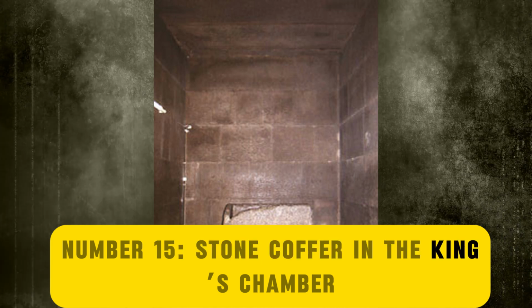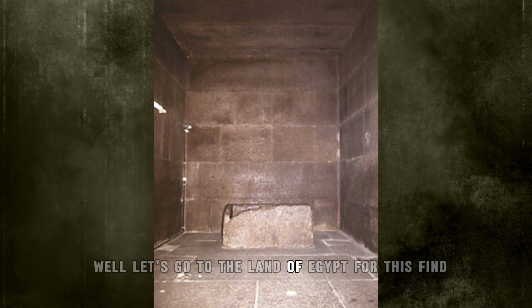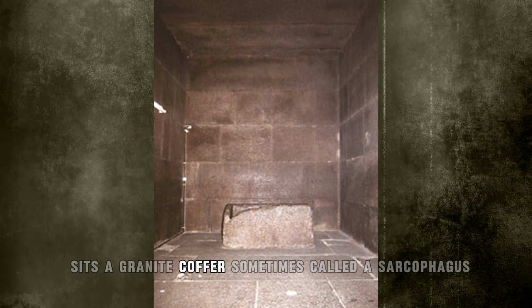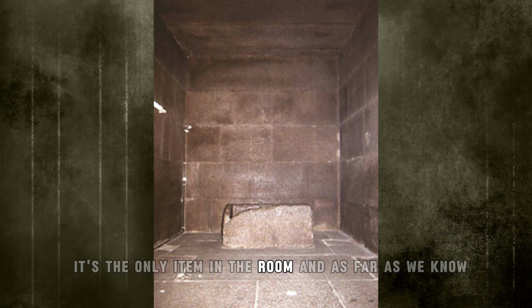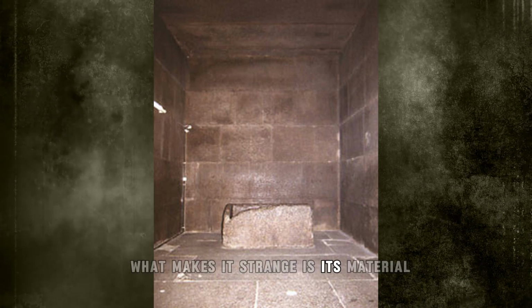Let's begin with number 15. Stone coffer in the King's Chamber. Well, let's go to the land of Egypt for this find. Inside the king's chamber of the Great Pyramid of Giza sits a granite coffer, sometimes called a sarcophagus, though it never held a body. It's the only item in the room, and as far as we know, has always been there. What makes it strange is its material.